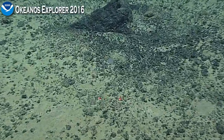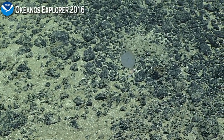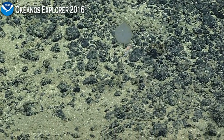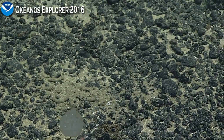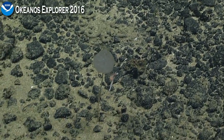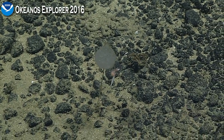I will leave the explanation to Deb, our leg one geology lead. Oh, there's a sponge. It is. So we have a beautiful sponge, a hexactinellid sponge. Now, what's the second creature? It's got something really wonderful.